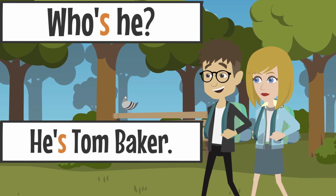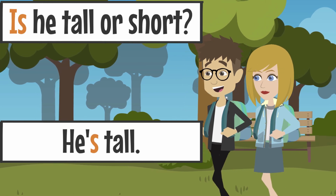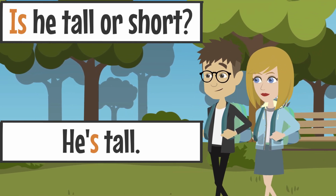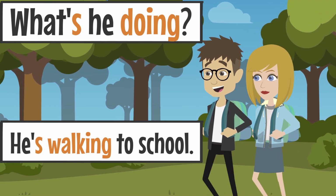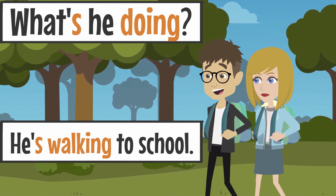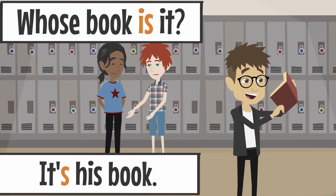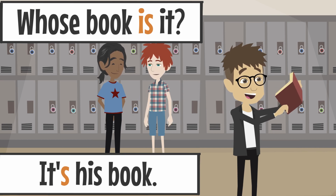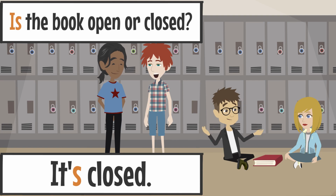Who's he? He's Tom Baker. Is he tall or short? He's tall. What's he doing? He's walking to school. Is he carrying a book or a lunchbox? He's carrying a book. Whose book is it? It's his book. Is the book open or closed? It's closed.